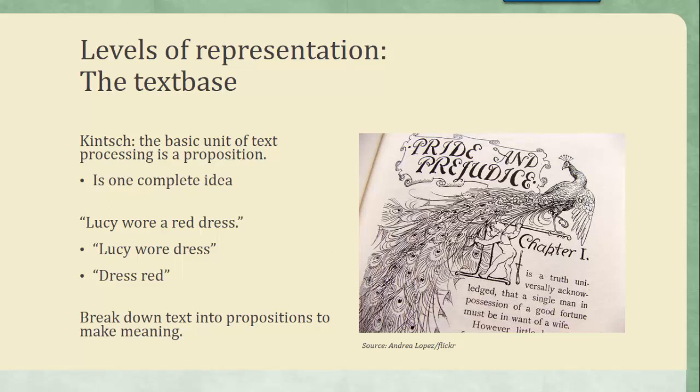So readers have this active process in that at the text-based level, they're just taking in the text and bringing it down into propositions as a way to make meaning. When readers break it down in this way, they are getting to the basic meaning found in a sentence. And as you can see from the example with Lucy in her dress, this meaning is freed from the syntactic structure of the sentence. In this way, the reader can get to what are truly the most important concepts in this sentence. And this is just the first step in comprehending the text.